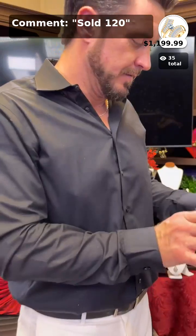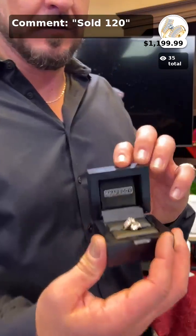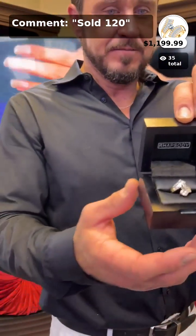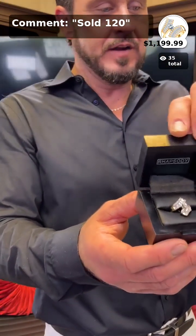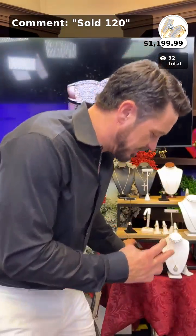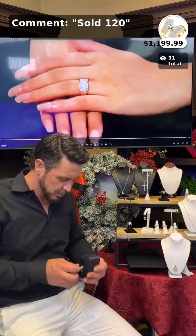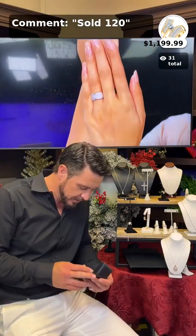Wow, that's got presence. That is a classic. That is heirloom. I mean, you could wear it every day, but I'd break it out on special occasions because this is just too pretty. It is elegant. It has that gorgeous bypass. It has those big, bold statement baguettes, all blinding white, super eye clean on these.